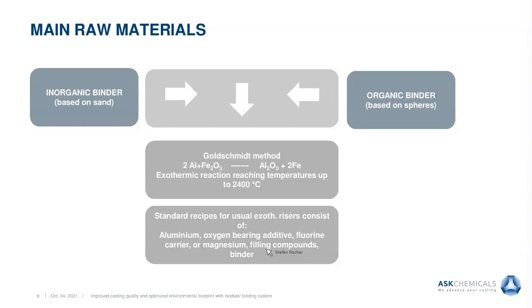To start this reaction, we also need a fluorine carrier, a cryolite, or magnesium, and of course, to give a fixed geometry with the needed strengths, we need binders to create these exothermic risers. In these binders, we have two different types. We have the inorganic binders, which is a sodium silicate.